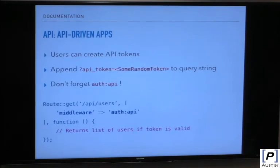So this is what it would look like if your user was to create a token and maybe issue a curl request or hook it into some other service. You would just attach the API token on the end. They would drop that in there and then they would have access. To do that, you'd have to add an authentication API guard on that route or a group of routes to make sure that the token is actually caught. And then it would return, in this instance, if you were trying to grab all the users, it would return valid only if that token passed.